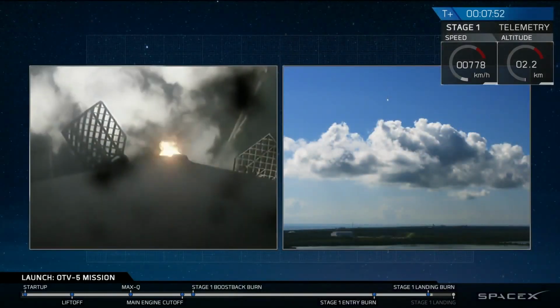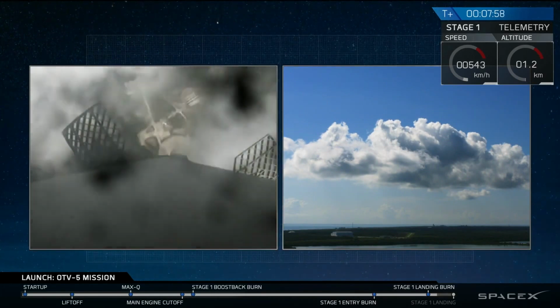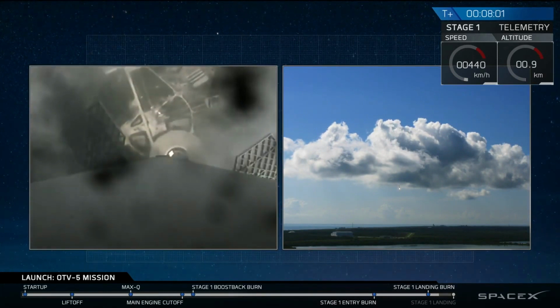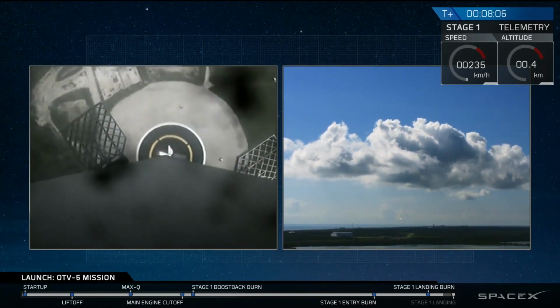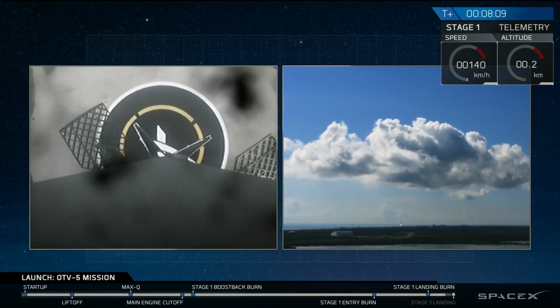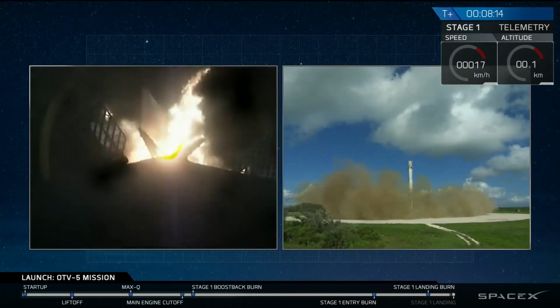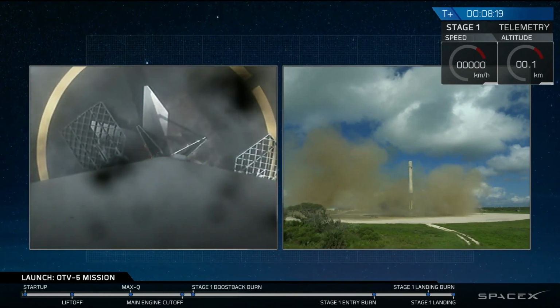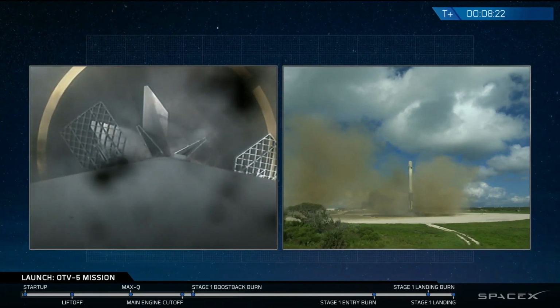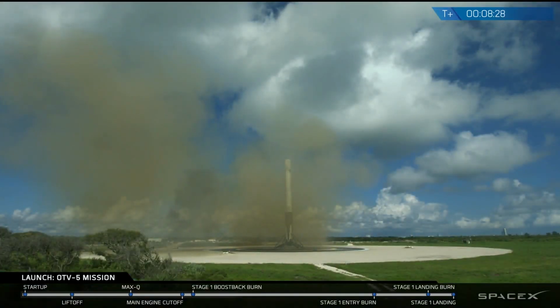This is a single engine burn, which allows for more control. And there you can see it on the screen on your right there, descending through the clouds, headed towards the concrete pad. Landing leg deployed. The Falcon has successfully landed. Landing operators, please move to procedure 11.100 for section 3. And there we had it. You can see the landing legs deployed. That's Falcon 9 standing proud at landing zone 1.